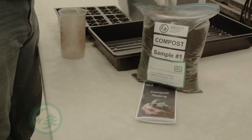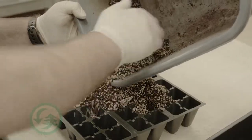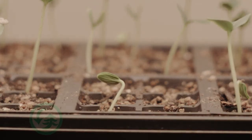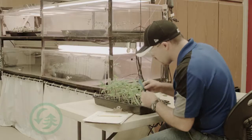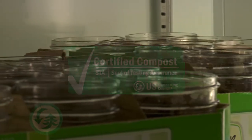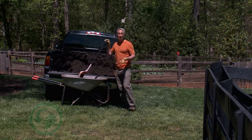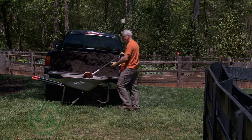Two very unique tests included in the STA program are compost stability and seedling growth test. These really indicate when the compost is finished, mature, and ready to use. And only when the compost sample passes the rigid criteria for acceptance can the product have the right to use the STA program logo in their promotional materials. And that's what I do anytime I'm adding compost to my landscape or garden that I don't make myself.